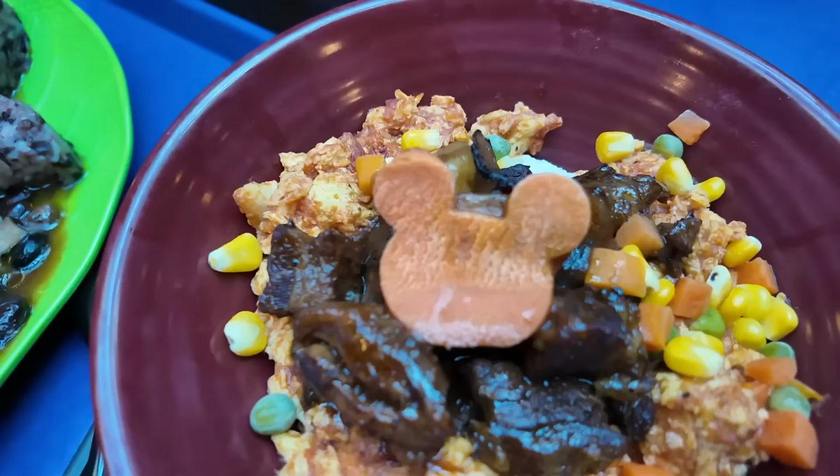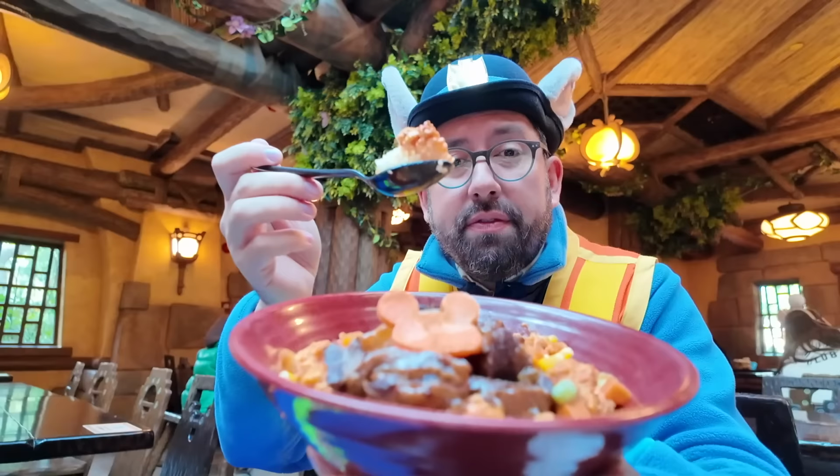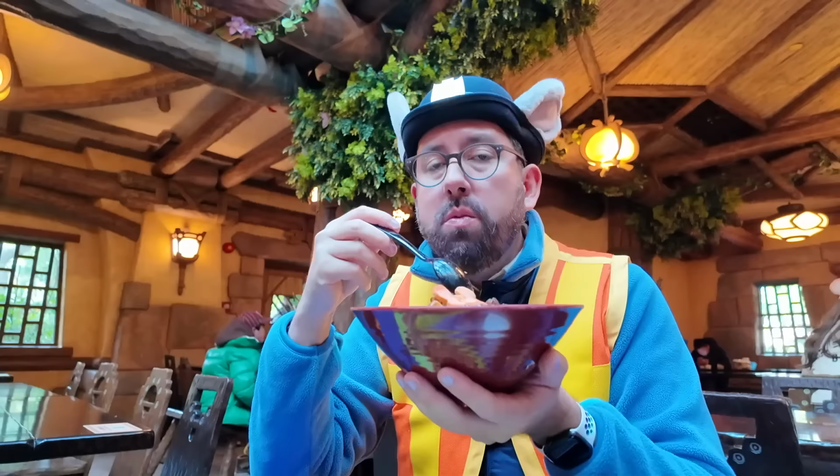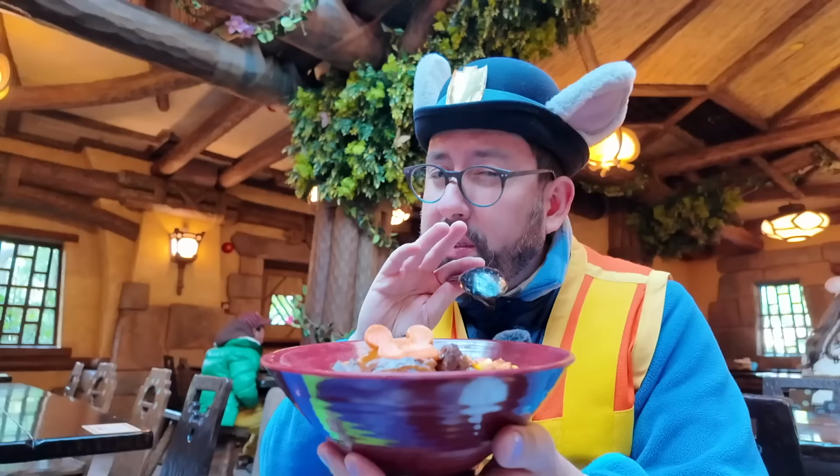Now for the beef truffle, black truffle, whatever it's called. I had a hard time remembering what this was called, with the rice and veggies. And I also forgot to mention there's a Mickey carrot on here. How fitting. Oh, the egg has some spice in it. There's a little bit of a kick. Yeah, there's a sauce in it. I'm not too sure what the sauce is, but there's some spice to it. It's more of a hint of spice.